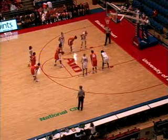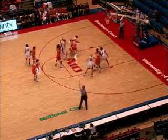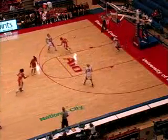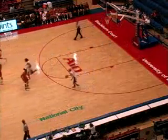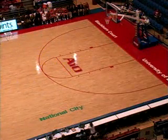And the free throw by Tate. No good. This free throw is good. So she splits. She's now 1 of 4 at the line, and it's 70-28 with 8:15 and counting.